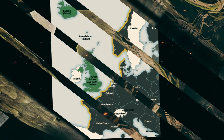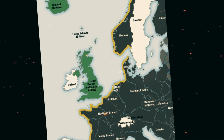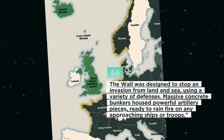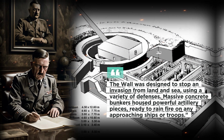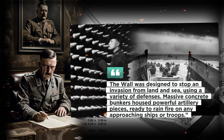The Atlantic Wall wasn't a single, unbroken line of defense, but rather a patchwork of heavily fortified zones, strategically placed along Europe's western coast. The wall was designed to stop an invasion from land and sea, using a variety of defenses. Massive concrete bunkers housed powerful artillery pieces, ready to rain fire on any approaching ships or troops.